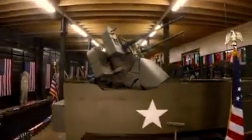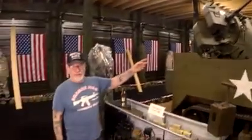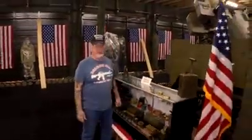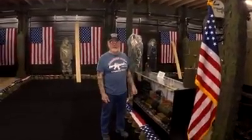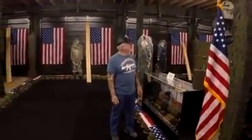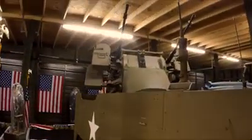Each gun fires 550 rounds a minute. And Vietnam era, they put these in back of the M35 deuce and a halves, and they use these to lead the convoys, like through the Ho Chi Minh Trail. And this one here is, like everything else, fully operational.